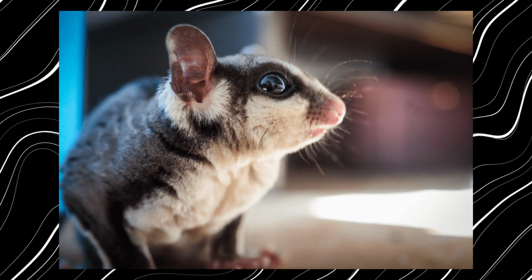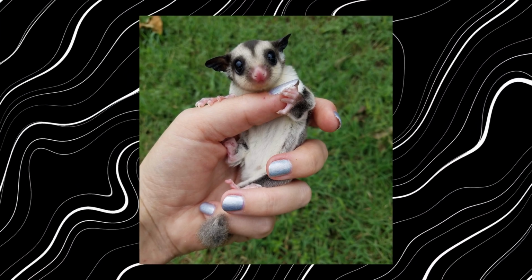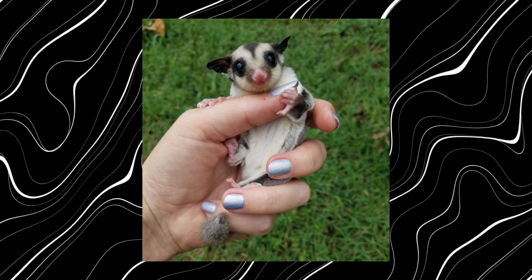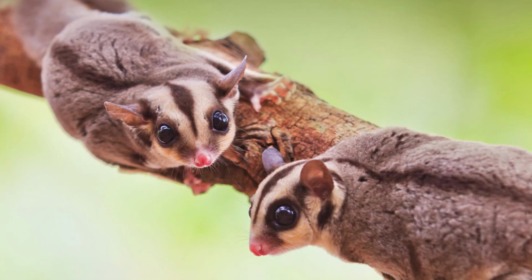They're social creatures, often living in groups, and they make a variety of sounds to chat with each other. Found in forests of Australia and New Guinea, sugar gliders nestle in tree hollows during the day to sleep.